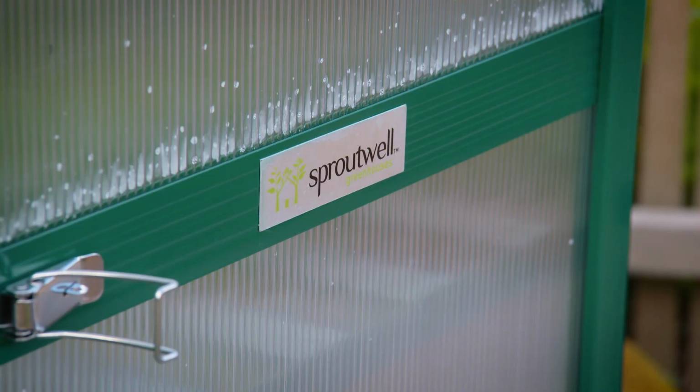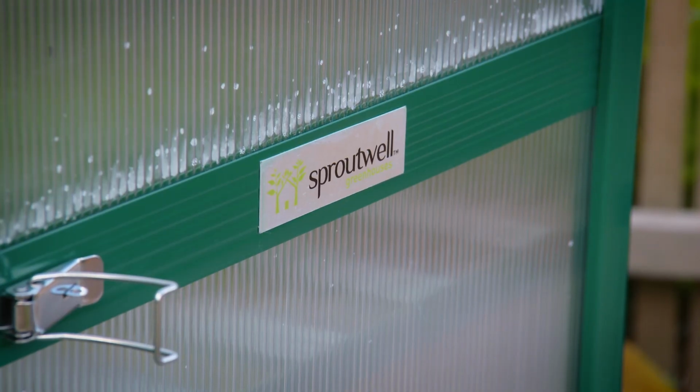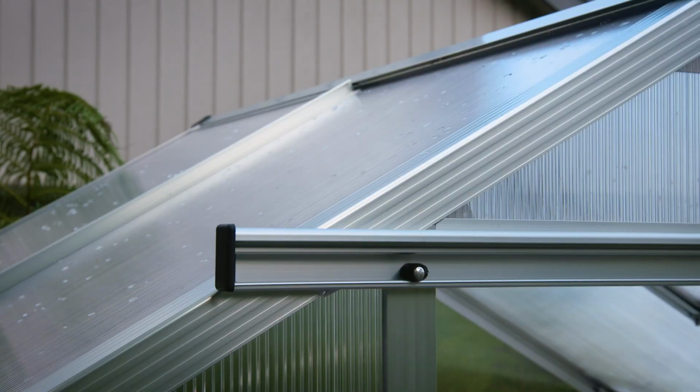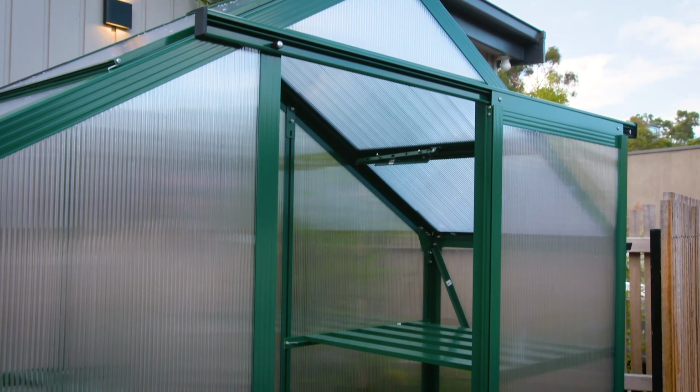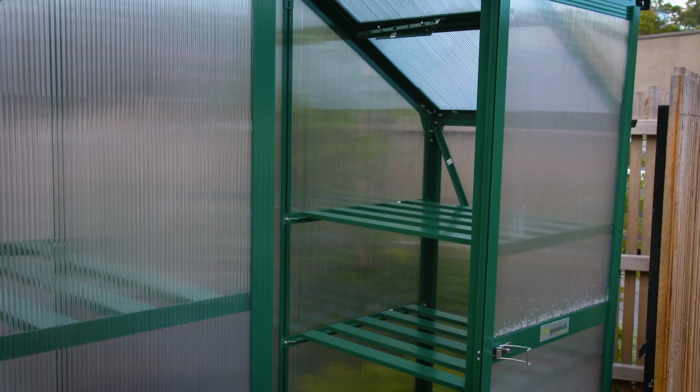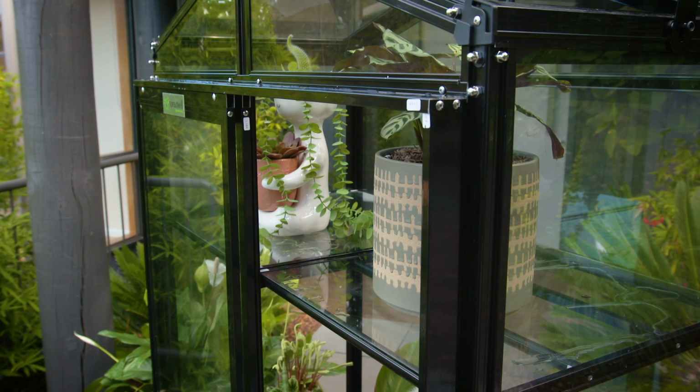It's a good chance to see why this company has grown to be one of Australia's leading suppliers of glasshouses and greenhouses since it started back in 2011. If you have limited space, you have limited excuses now. All you have to do is visit Sproutwell Greenhouse's website and pick the model that's right for your situation.